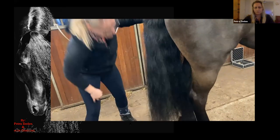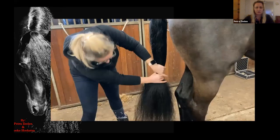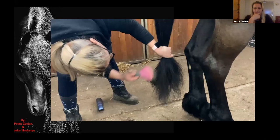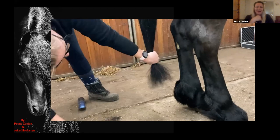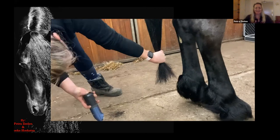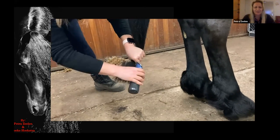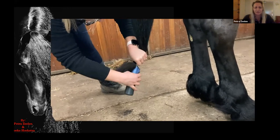There you go. Now this probably comes as a shock to a lot of you guys, because I'm going to cut off a lot. Now, I know sometimes I come at barns and they ask me, please cut the tail the length you would cut it when you're at home. Now you can see how much I take off that tail. And usually I show them, well, this is what I would take off.